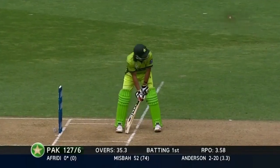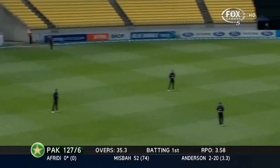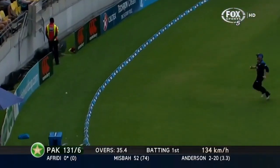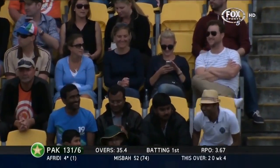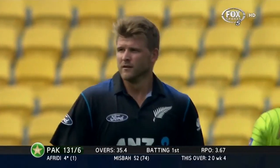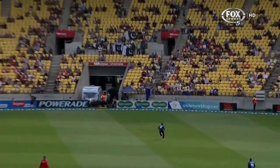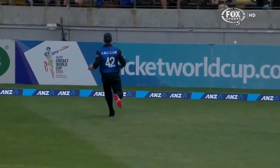And Shahid Afridi is the new batsman. Blimey. Take that. He's not a player who plays within the square or the box, as you would say. He plays cricket a law unto himself, Shahid Afridi.